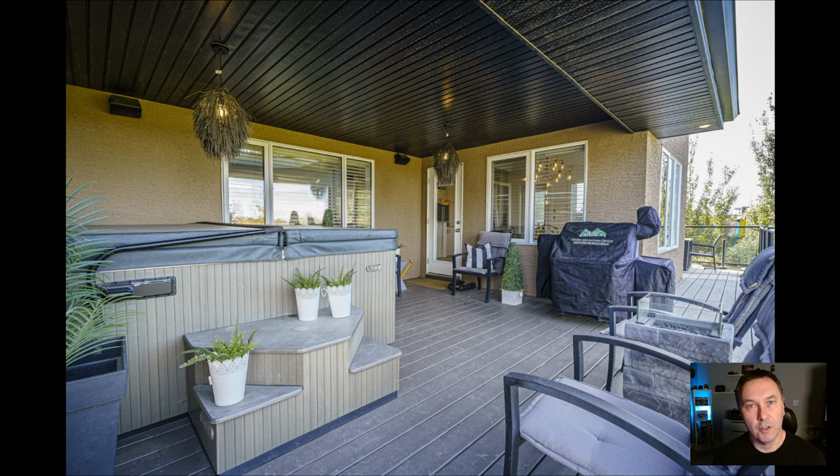And then showing the whole covered deck area as you would come out of the house. You don't have to get wet or step in the snow in winter. It's a beautiful deck area.